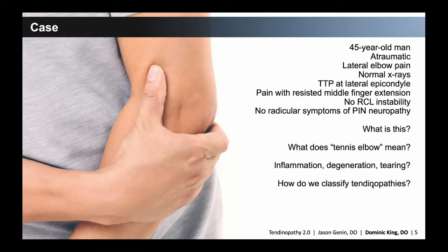And it brings up a bigger question: how do we classify any tendinopathy? Do we think of them as inflammatory, degenerative, or partially torn tendons? Are there certain tendons that present to the office in a more inflammatory state? And which way would we use to diagnose these kinds of tendons?